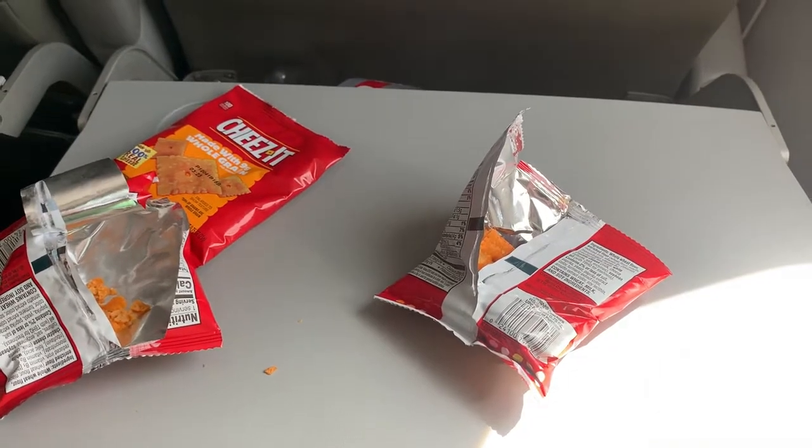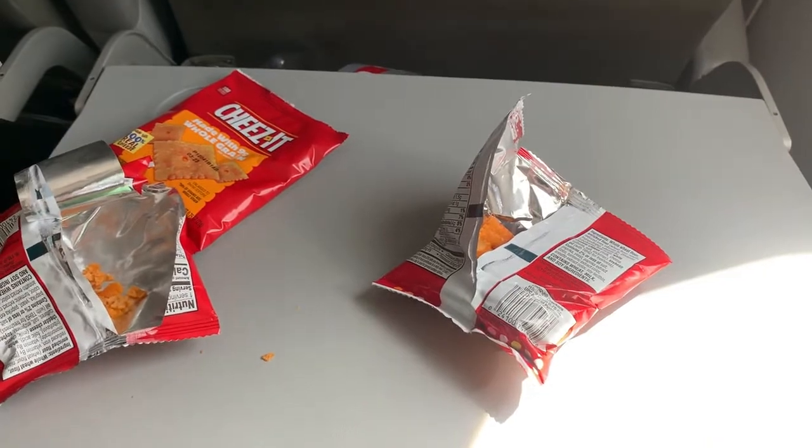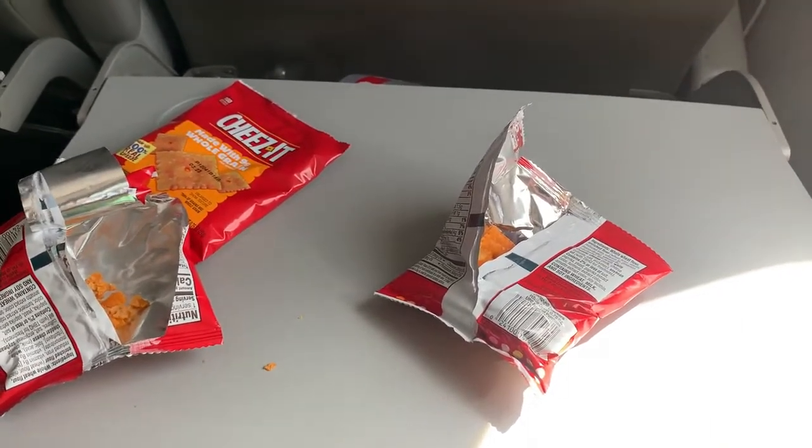I know I don't normally get what the cabin crew offers me on flights, but today, that changed. I ordered a few bags of Cheez-Its.